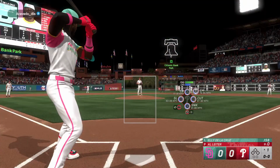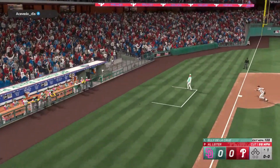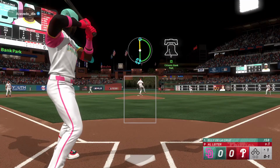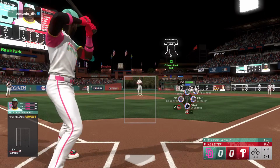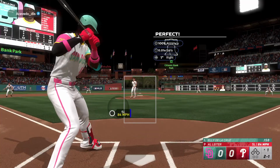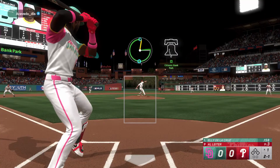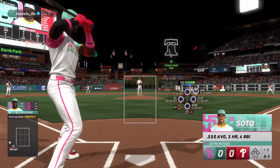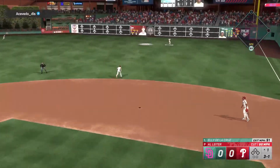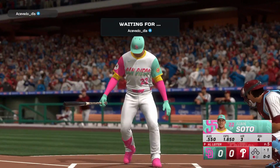Stepping in for San Diego, Ellie De La Cruz. And that is out of play. That's a ball. The shortstop takes the ball. And that one missing inside, a sharp slider. And a swing and a line drive to right field. Soto brings it in, and there's one down. Juan Soto now.